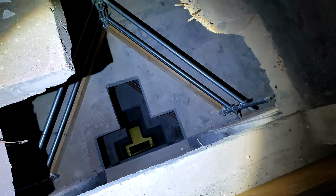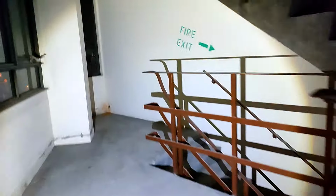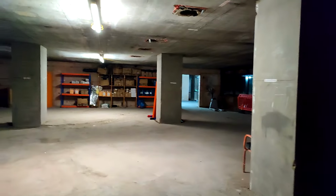It's the hotel rooms. And that's the toilet service shaft. We're actually going around this building making a lot of noise as we thought there was no security on site. Turns out there was security and they were on the ground floor and they didn't seem to notice us until we left the building.